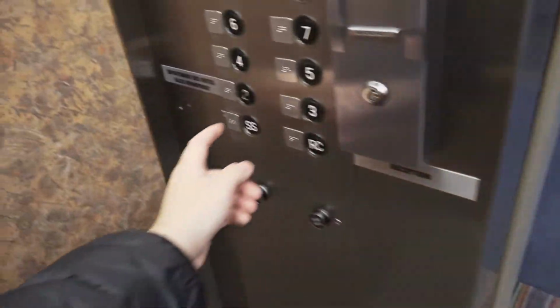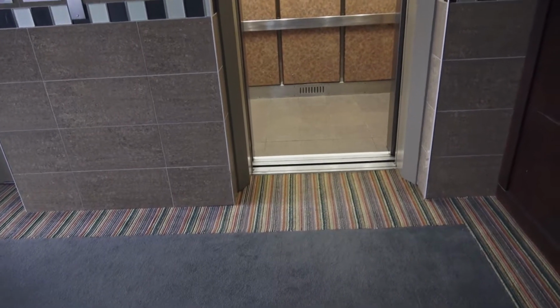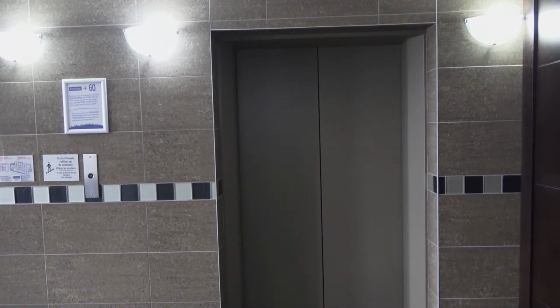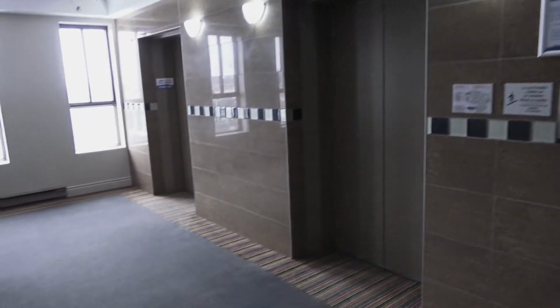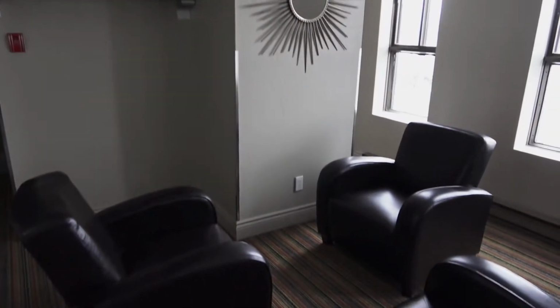We will send this one down and we'll get a view from up here. I cannot believe these are still original in a big hotel like this. But here we are on the top floor. You got a sitting area right by the elevator, not something you see every day. That's the service car.